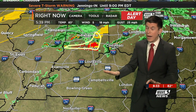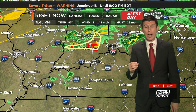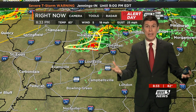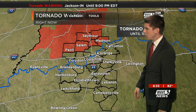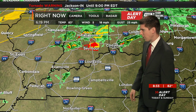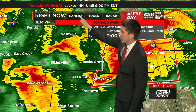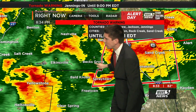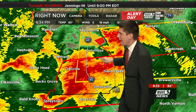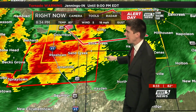Louisville, not under the watch at this point. And really, it's areas near Seymour that have the watch that are going to be under the gun potentially from any sort of storm like this. It looks like we've got a new warning that's coming out that's going to be for Bartholomew and Decatur County, not any of our counties at this time. And as we go into the zoomed in view here, we can take our camera and zoom around and show you exactly where that is, just in relation to where we're at, and you'll see that that tornado warning does not include any part of Jennings County in Indiana.